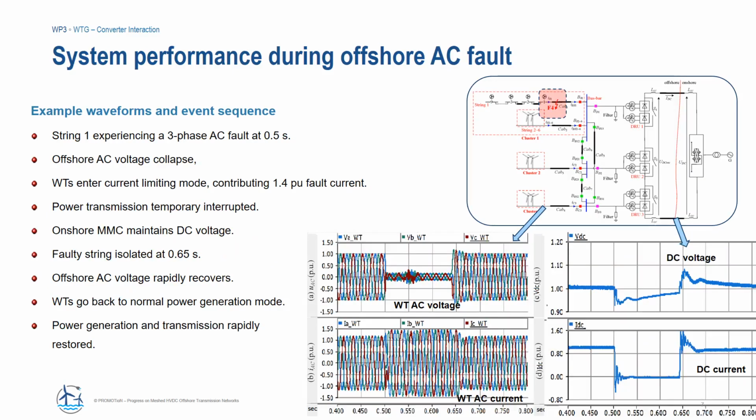The second example we are going to see here is the system performance during offshore AC fault. So string 1 will experience a 3-phase AC fault at 0.5 seconds. Once the fault occurs, the offshore AC voltage rapidly reduces to almost zero. So the wind turbines enter current limiting mode. They are controlled to contribute 1.4 per unit of fault current to the network for fault detection and isolation.